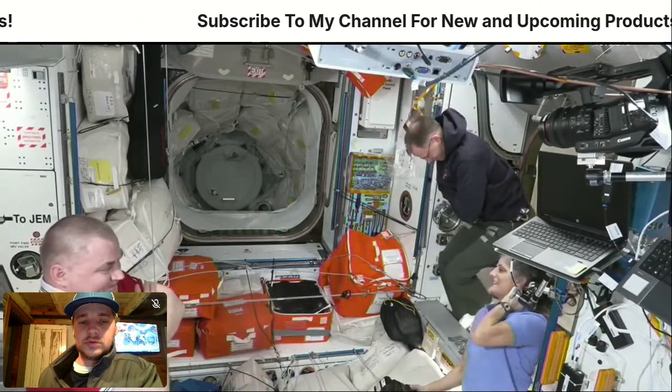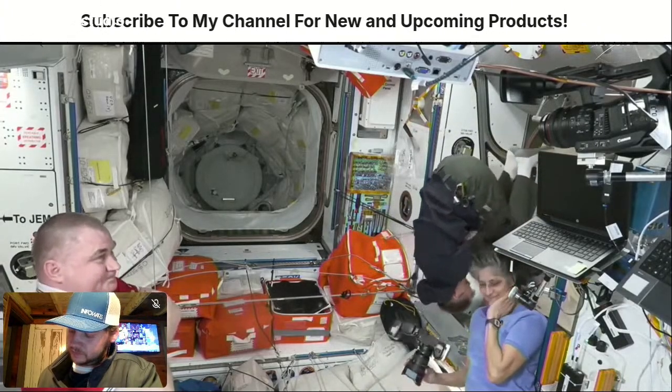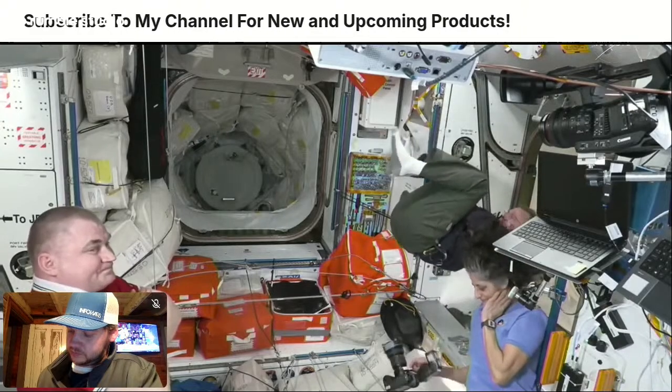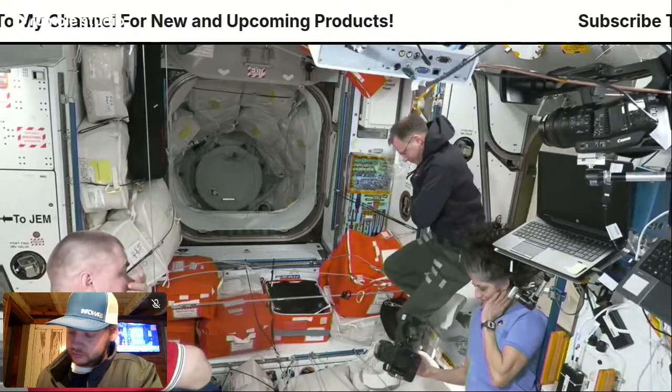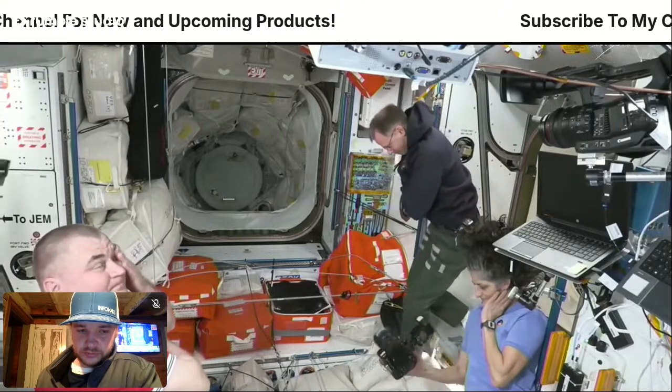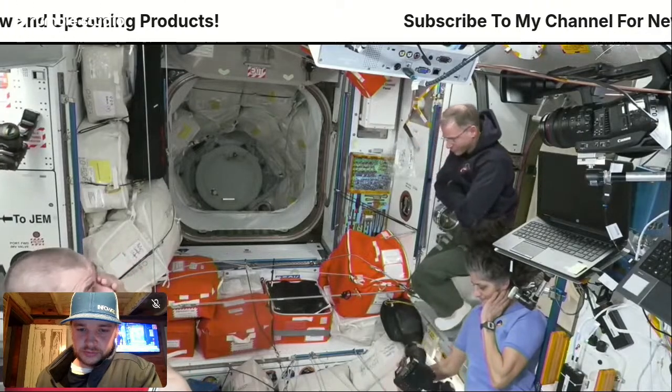What the crew is doing right now is, of course, on the timeline, the welcome of Crew 10 to the International Space Station. Now in the back end there of the pressurized mating adapter, you can see the hatch, sort of center of your view. This is where we're going to see Crew 10 being welcomed.